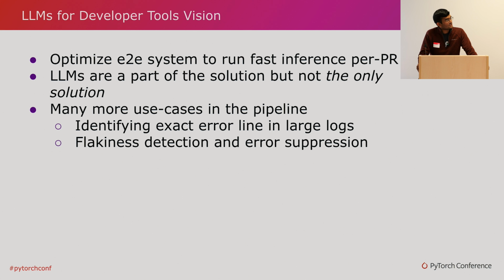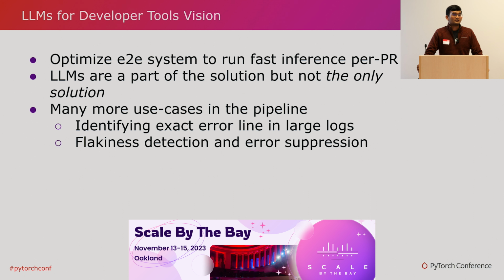And we have an additional set of use cases in the pipeline. For example, identifying the exact error line in large logs, where if you have a large number of tests or a very complex build like you do in the case of PyTorch, you might have a multi-megabyte log file. Or flakiness detection or error suppression. These things prevent you from landing code into PyTorch. It prevents you from doing releases. So if we can use similar techniques to auto-detect when tests are flaky or when jobs are flaky, that would also be a very tangible quality of life improvement.